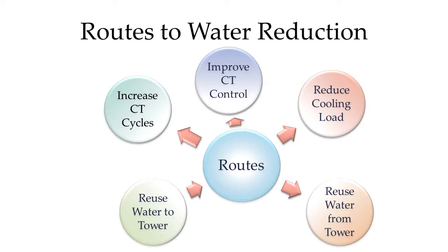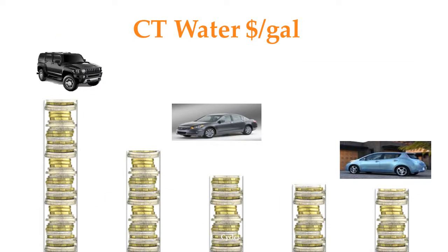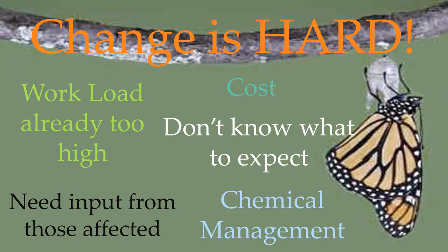There are many different things, including control, reducing cooling load at the buildings, and reusing water within specific locations, but we think the easiest strategy is just to increase the efficiency of how the tower is operating. If we take the average cooling tower cycle, which is just over 2, and take it to 3.5 for all of the cooling towers on campus, you could save 65 million gallons of water a year. Just flat out, a very simple change in chemistry and management. These changes, incidentally, are very cost effective. As we increase the efficiency, like going from the Hummer to the Leaf, we actually have lower annual expenses for water.